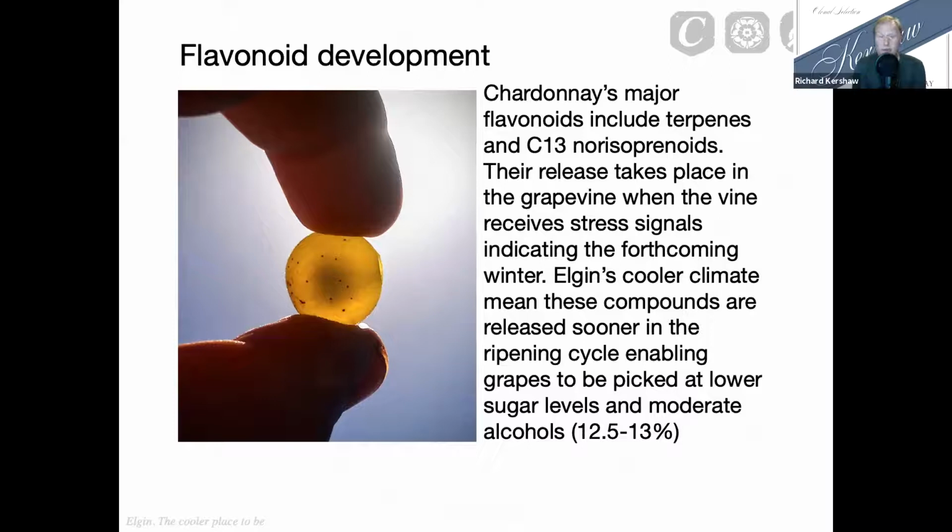because it's imagining winter's arriving. So the grapevine itself is realizing, hang on a sec, we've still got bunches here, we need to get them off. And of course, their interest is that something needs to eat them, birds, whatever you want. In our case, we've got birds and baboons, which took nearly a ton of my grapes this year. But anyway, another story. Those stress signals mean that it will start to release these interesting flavonoids, and that's something we capture quite nicely by picking them in the ripening cycle, as I mentioned, because we're picking towards the more autumnal side.